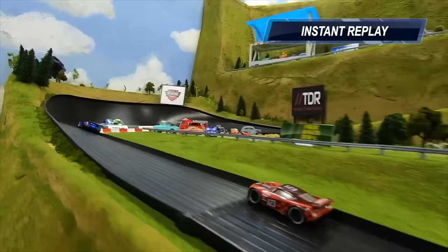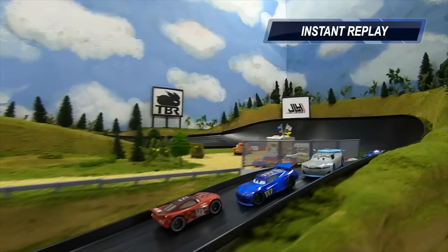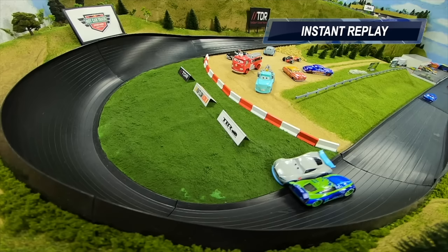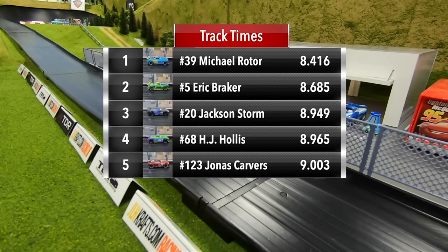for Jonas Carver's making it look easy and cruising to a pretty big margin of victory there. Watch Tom trying to avoid Phillips, gets into the outside wall, and then with a little help from Roman, he goes sliding through the grass and into the barrier. Jonas Carver's with that 9.003 will be into the top five track times of the season.